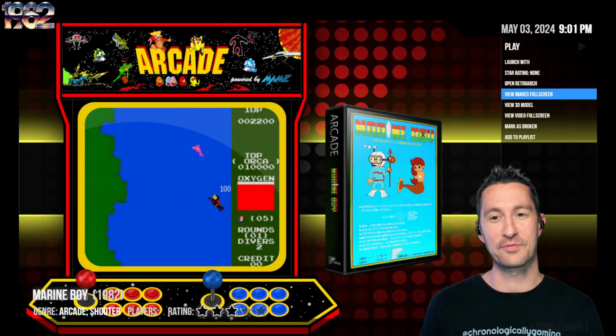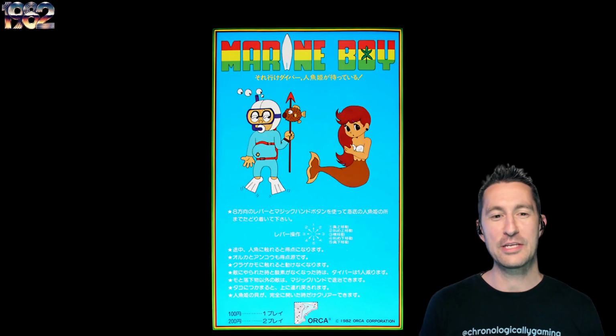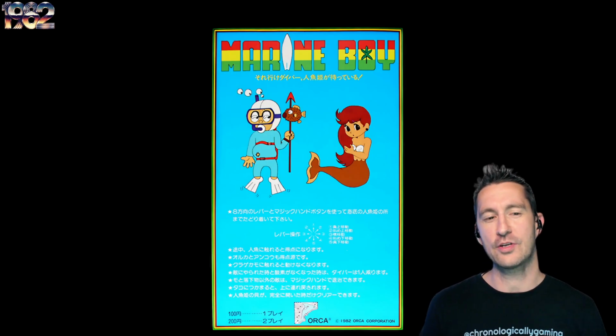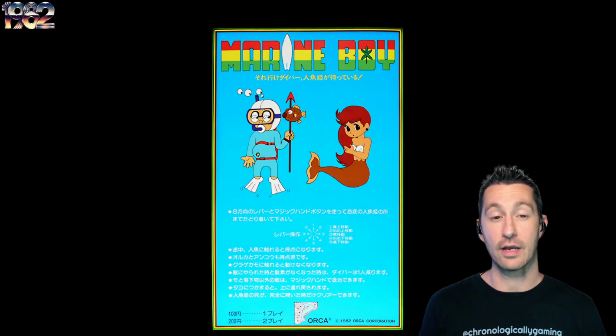Let's take a look at the advertisement flyer. So the first one was the one in Japan. Not too much there. I love how Marine Boy has a beer belly, though. He's poking out a blowfish. And we're going to be capturing or picking up mermaids. Not like rescuing them. They're just power-ups, I guess.